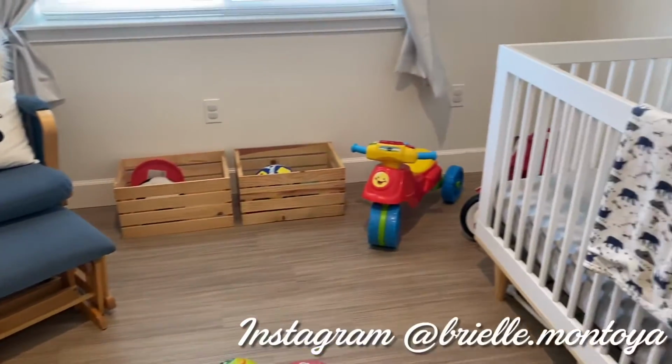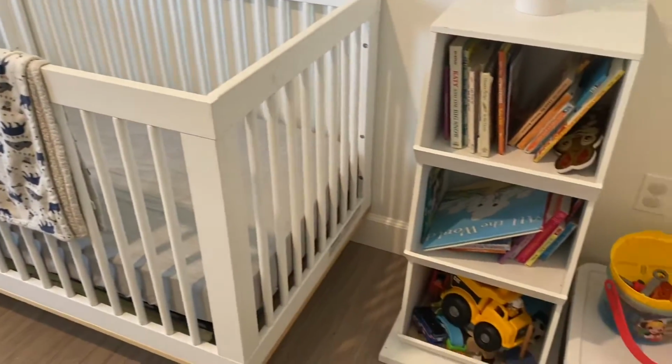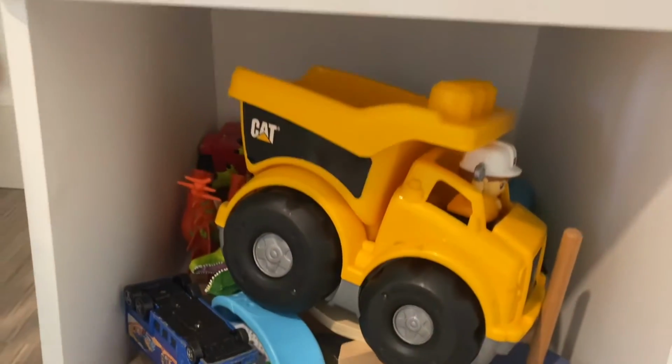Today, I'm going to be walking you guys through the steps to minimize your children's toys and clothes to make their rooms just an overall better space for them. So tip number 1 for you guys is to downsize. Remember, less is more. I cannot stress that enough.